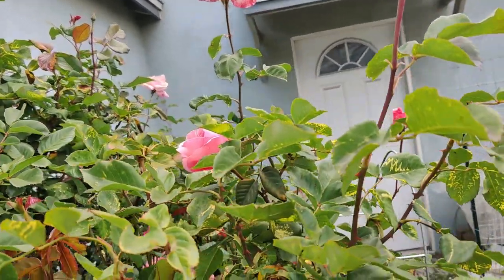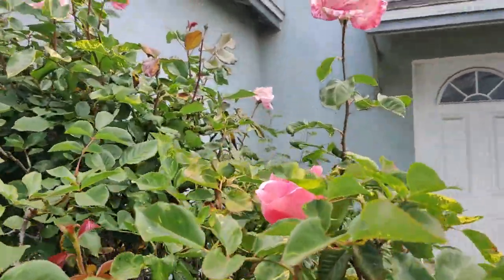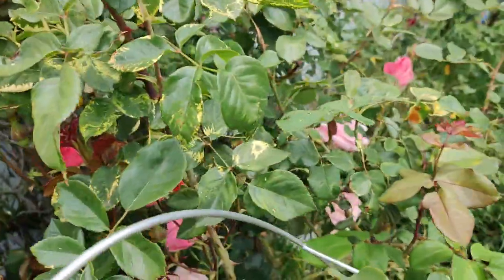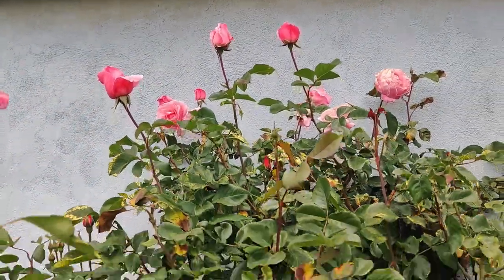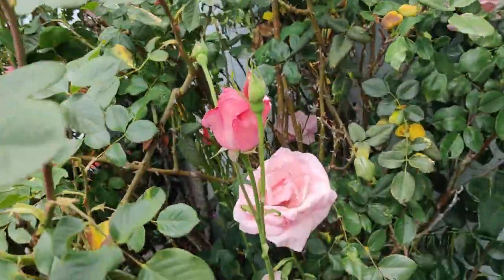Thanks to all the rain this year, my rose bush has gotten out of hand. I should have pruned it, but I didn't. And it's making tons of blooms and lots of foliage. Look at that, it's gorgeous. I feel like I'm in a rose garden.